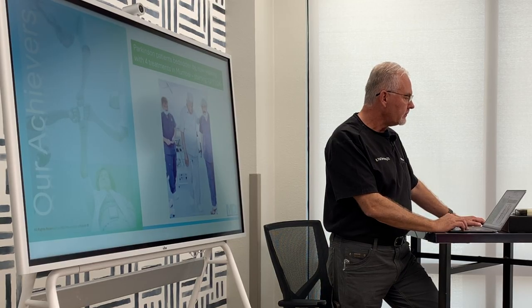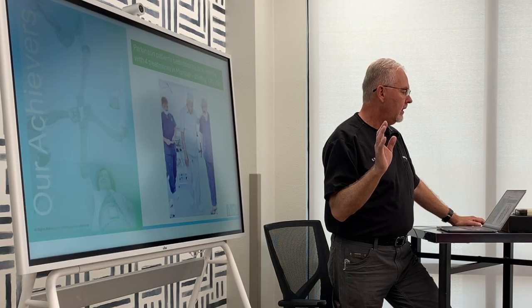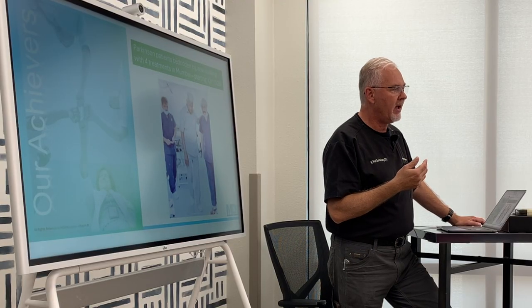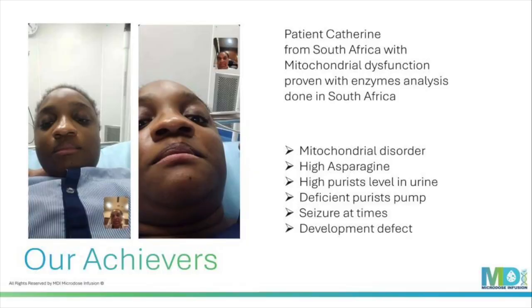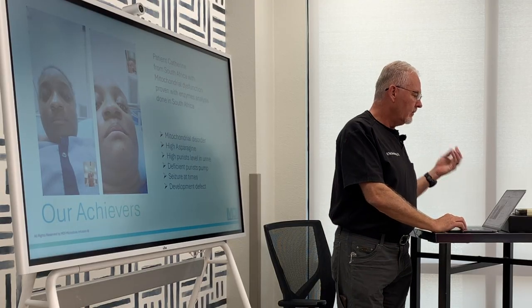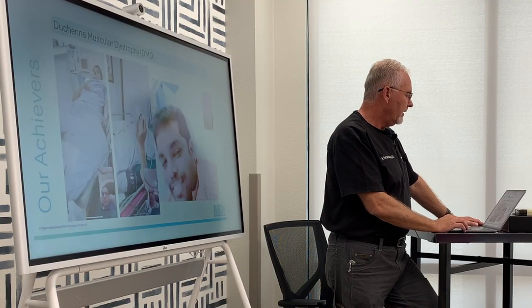Parkinson's disease. A patient who was formerly bedbound and unable to move, after 4 treatments, is able to get up and walk around. We don't know what the long-term effect of restoring mitochondrial function brings about, but we know it's good things. We don't know how well someone's going to come back from the condition that they're in, but they only have upside. This is a patient who was actually diagnosed with a mitochondrial function disorder. So no label like any of the other labels, just that we know she had mitochondrial dysfunction and then seizures, and she is improving quickly over time.